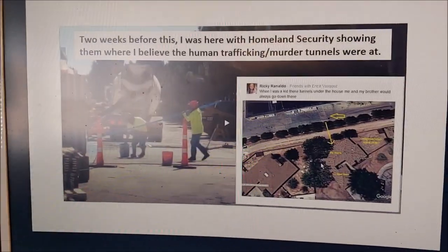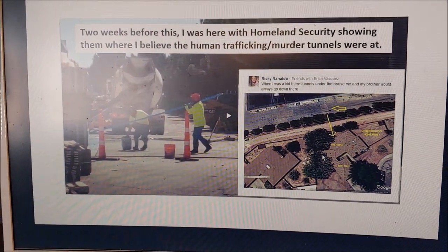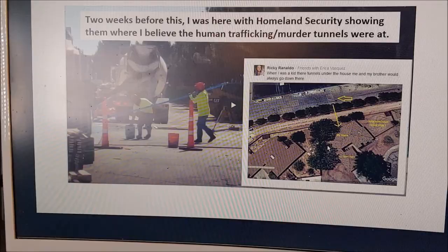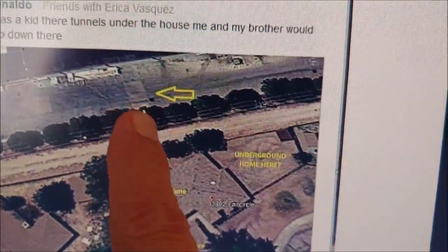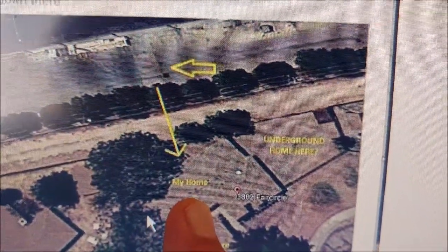Okay. And I provided them a three-ring binder of evidence I believe would solve multiple murders and stop this crime ring. On July 2nd, Homeland contacted me and wanted to meet me over at the Home Depot store. Okay, so I went over there and met them, and I showed them where I believe the human trafficking tunnels were. You could see behind Home Depot where the ground was cut. You see it right there? Where the ground's cut, it's aimed directly at my home.